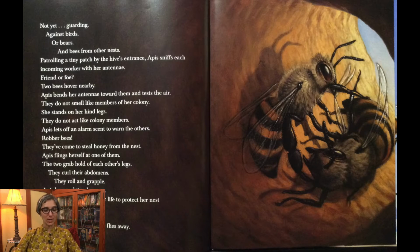She stands on her hind legs. They do not act like colony members. Apis lets off an alarm scent to warn the others. Robber bees. They've come to steal honey from the nest. Apis flings herself at one of them. The 2 grab hold of each other's legs. They curl their abdomens. They roll and grapple. Apis buzzes, bites, burrows. She is willing to give up her life to protect her nest and its honey. She bites harder, shaking her off. The robber flies away.